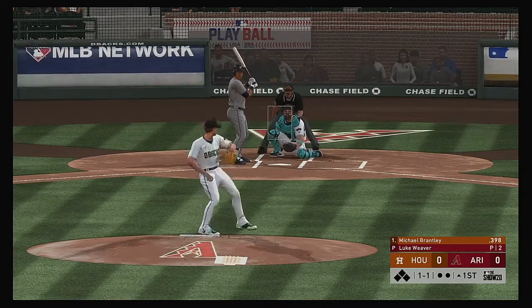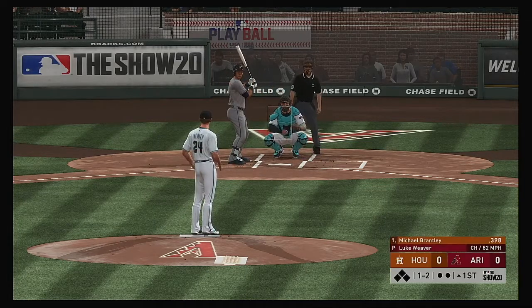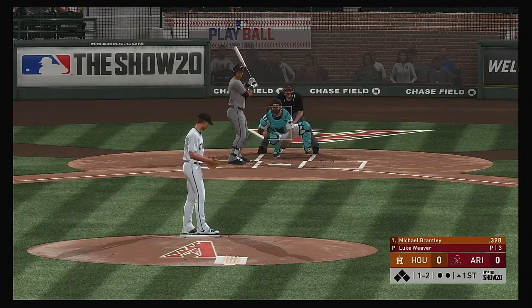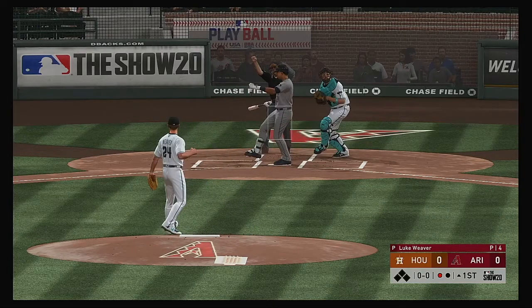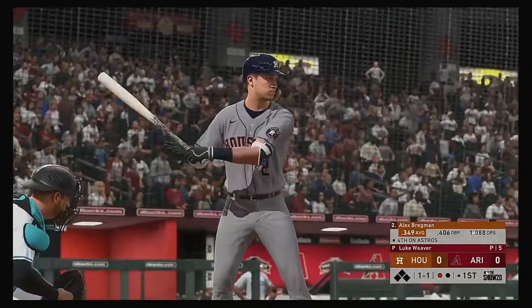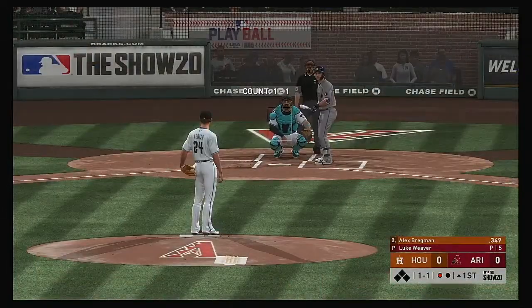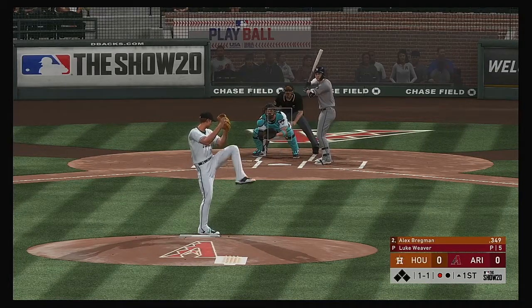The 1-1. Takes a pass and misses. That's strike two. One and two. And a good pitch there as this is swung on and missed for the first out of the ball game. Batting second, at the plate, Alex Bregman.